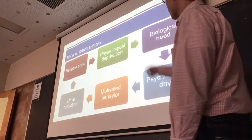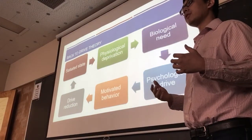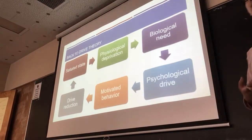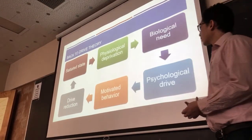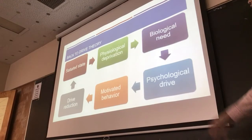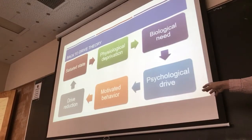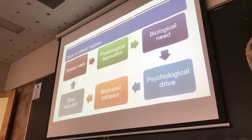So here is a cycle that starts from this box, physiological deprivation. Sometimes we have a state of deprivation in the body, such as lack of nutrition, lack of enough sleep. This deprivation state will lead to a biological need, and a biological need will lead to a psychological drive. Based on drive theory by Hull, when the bodily deficit is growing and finally comes to the conscious level and creates an emotional tension, which is anxiety, at this moment a psychological drive is produced, as a reaction to the bodily deficit.